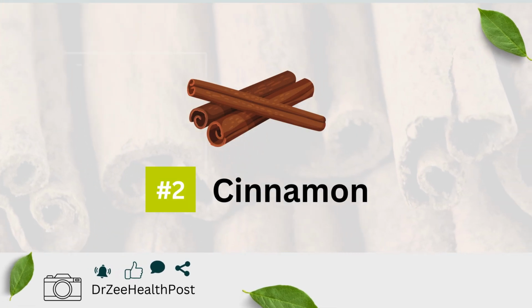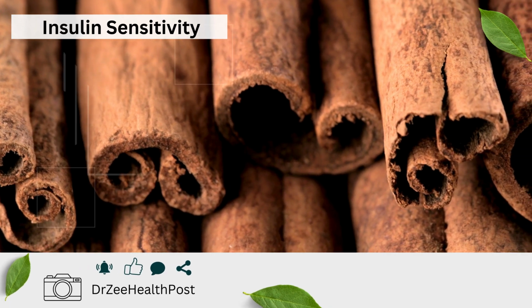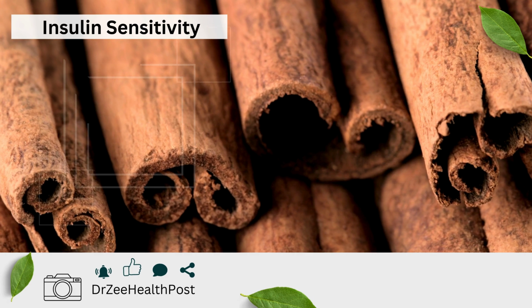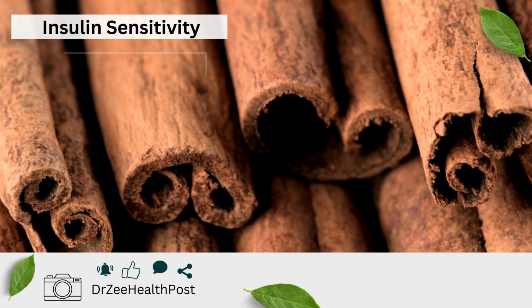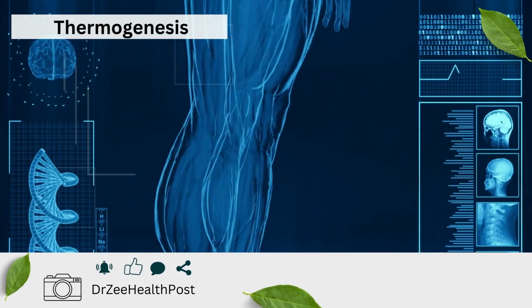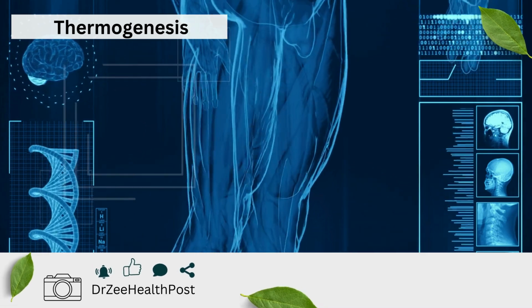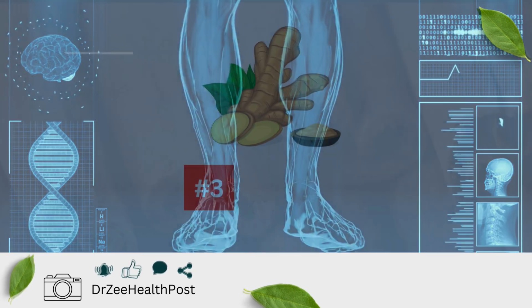2. Cinnamon. Insulin sensitivity. Increases insulin sensitivity and decreases blood sugar, crucial for losing weight and controlling type 2 diabetes. Thermogenesis. The cinnamaldehyde oil stimulates the process of thermogenesis, burning off calories for energy.